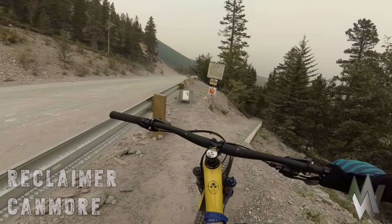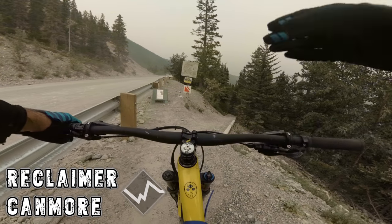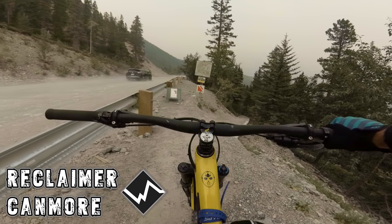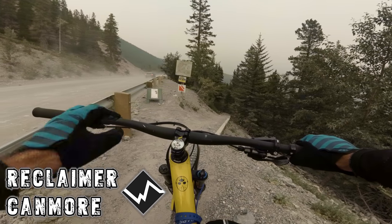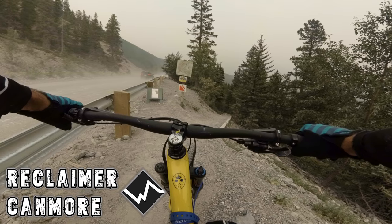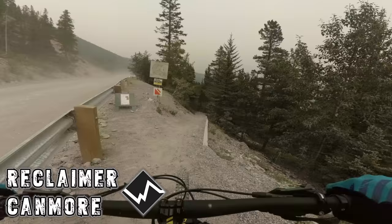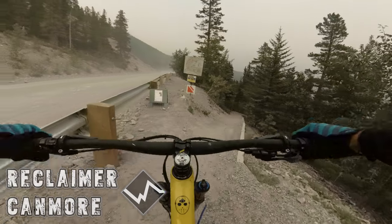It's Sunday and I'm gonna check out Reclaimer, just above Canmore, a bit ways up the Spray Lakes Road. It's a black downhill trail. You can shuttle it and it is super smoky today. And so I opted to shuttle it. All right, so here we go.